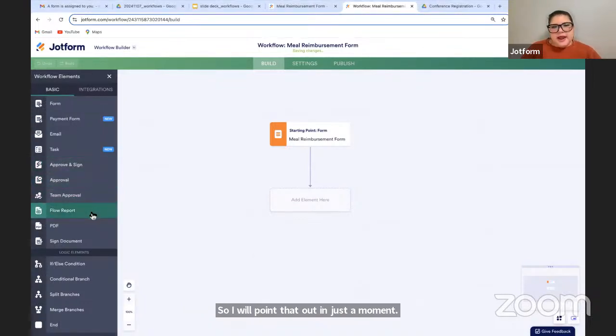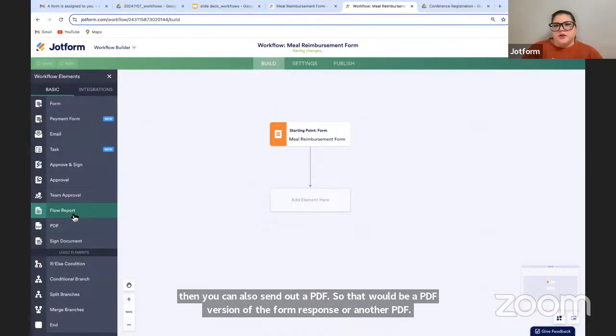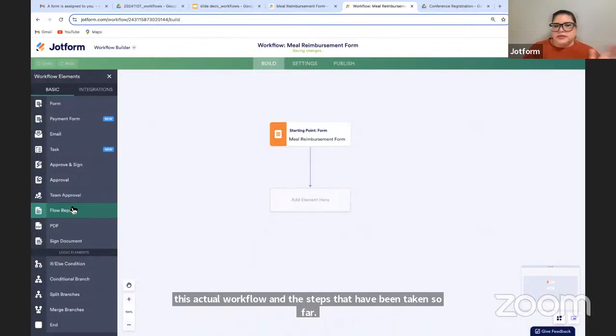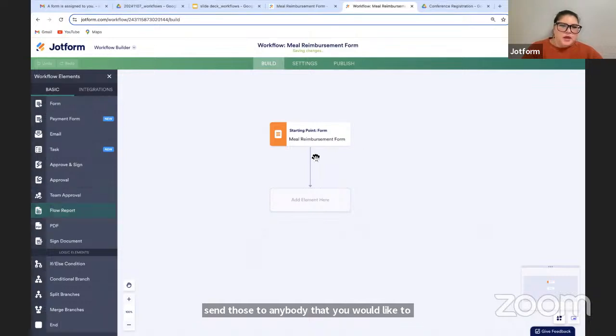And then you can also send out a PDF. So that would be a PDF version of the form response or another PDF, as well as a flow report. So that's a PDF version of this actual workflow and the steps that have been taken so far, if actions have been completed, et cetera. So you can send those to anybody that you would like to incorporate into this process.